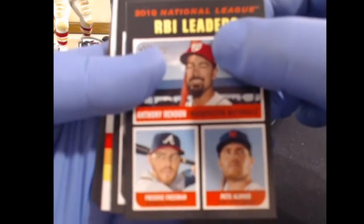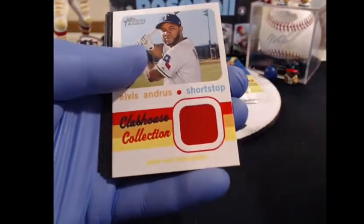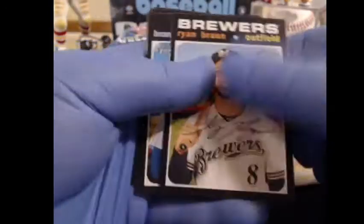All right, another hit coming up. Good luck, everyone. Come on. For Texas, Elvis Andrus. Jersey relic, not numbered. Sneaky Texas hit for Scott D.